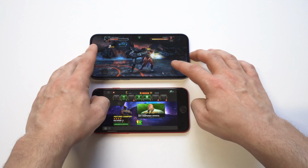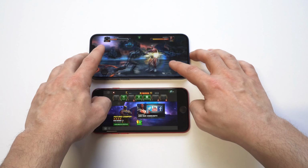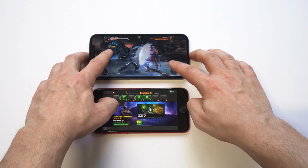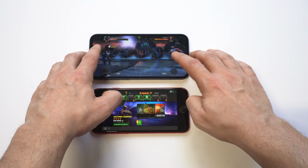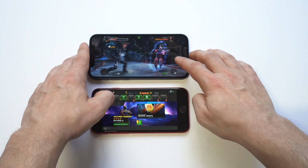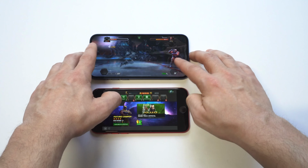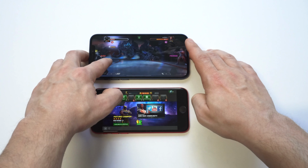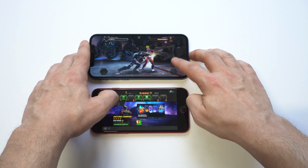But all right, so let's do some gaming here. So we are going to get some of this Marvel Contest of Champions gameplay going. I think I'm going to do 2 fights on both phones just to show you some of the performance and obviously the display quality. Now, I've got Agent Venom up here doing his thing. Didn't realize his health was a little bit low against Magneto.